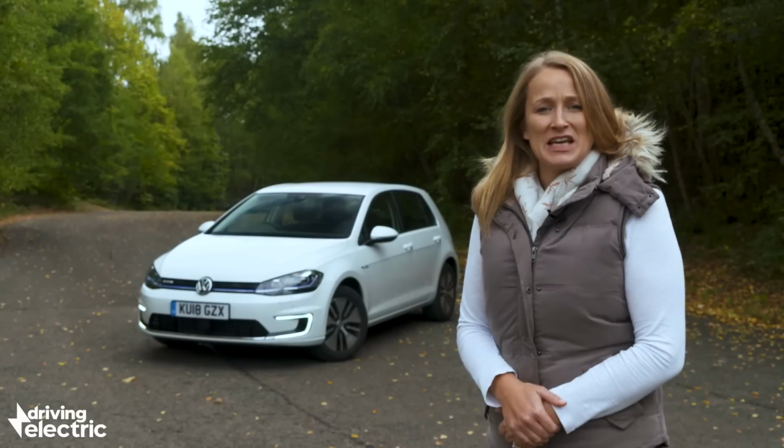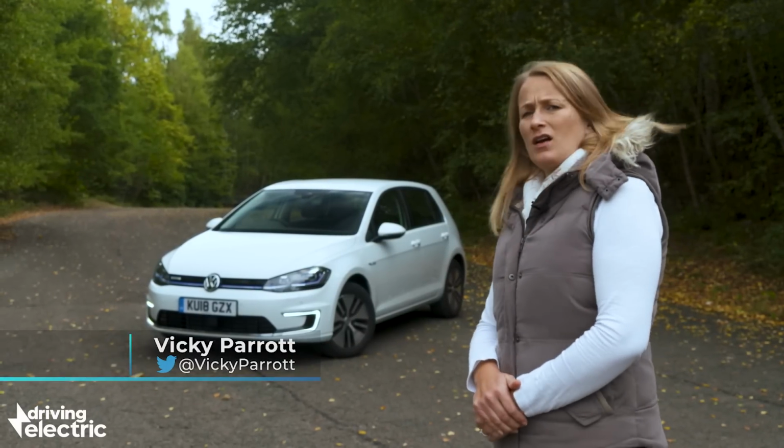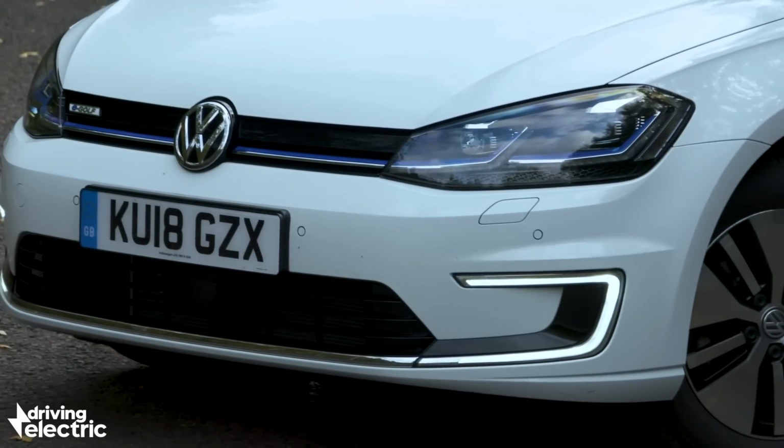The Volkswagen e-Golf. It looks like, well, a Golf. That's certainly no bad thing, especially with the striking blue highlights and GTI-esque styling touches.